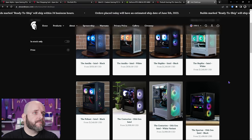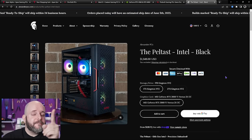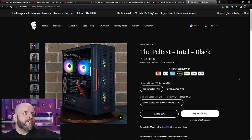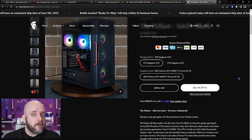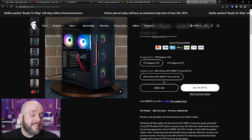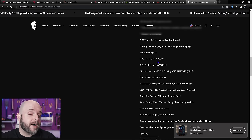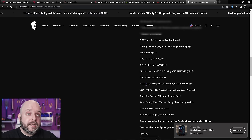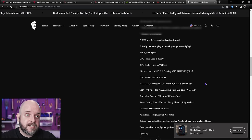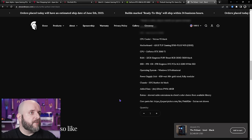And I should also mention that they recently launched this, the Peltast. Okay? This is what I was actually getting at. Okay? Listen up. $1,548, shipping included, with a 1 terabyte M.2 drive, a 3060 Ti, third-party tower cooler, Vectre V5, Intel Core i5 13500, 32 gigs Kingston Fury Beast RGB DDR5 5600, 650 watt, 80 Plus Gold rated, fully modular power supply, and the XPG Starker Air Black.